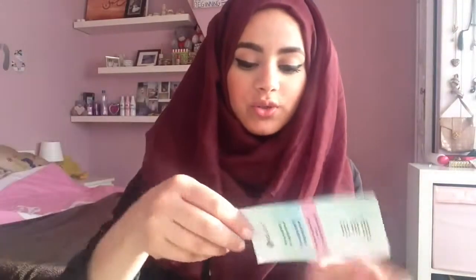Also, once a week I like to use a strip for my nose, one of those thingies. I like to use this one, which I got from a really affordable store here in Holland called Action. The store is called Action, and it says Life Care, and it's just some pads, like patches that you apply on your nose. Wait, hold on, I'll just open it. Like these things, and I just apply this on my nose once a week.